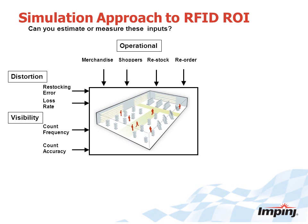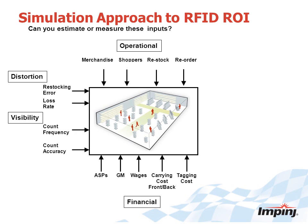The counterpoint, the thing that counteracts distortion, is visibility. And that comes down to how often you count and how accurate those counts are. So in the barcode world, we're not really talking about the technology anymore. We're talking about visibility. In the barcode world, we might say that we count once or twice every year, and that our accuracy, just to give the benefit of the doubt to the status quo, is very high, 99%. Another take on visibility might be in the RFID world. We have a frequency of twice a week, and our count accuracy is maybe a little bit lower, because we're having store employees do it, and we actually want to allow them to be a little bit less careful. The question will be, even under those conditions, what would be the net outcome for our business?